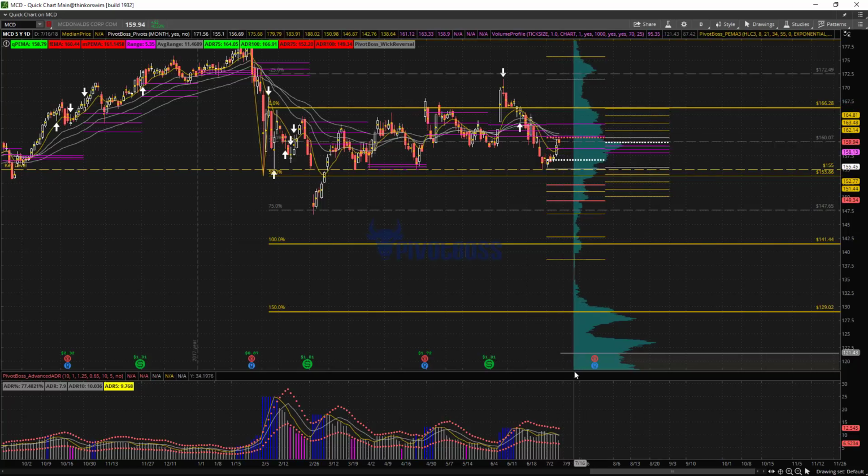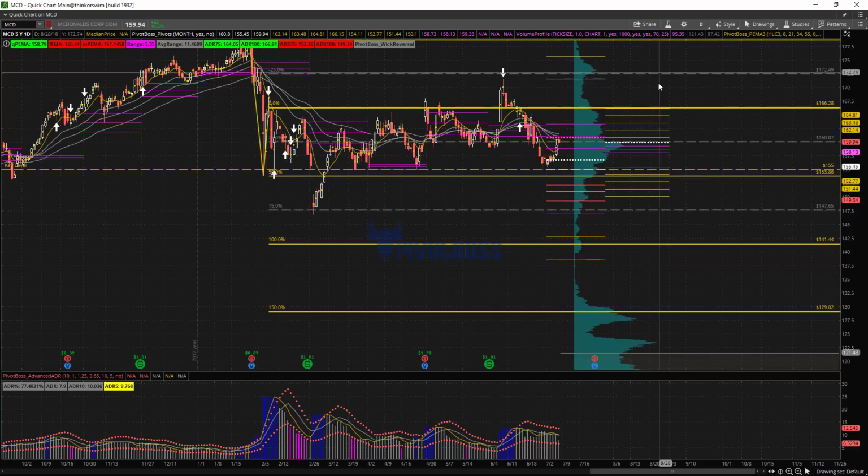155 is a key level. Eventually, this energy, we'll see. We'll feel expansion. It'd be big. All right, covered a few there. Thanks again for those suggestions.